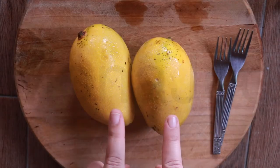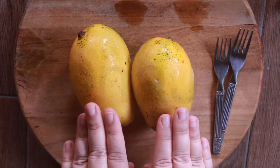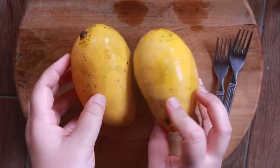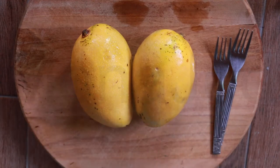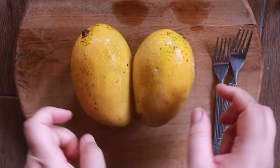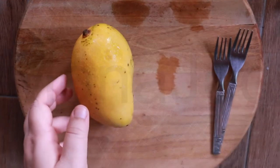So everyone, we are here at the platter. Now, these fruits, Pakistani mango, this is Chaunsa. It is the best fruit ever. Hands down. No debate, no question about it. Now, the Chaunsa is very fragrant. It actually smells so good right here.